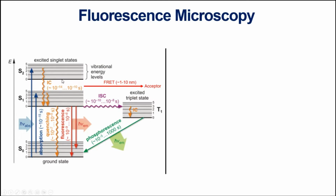And because energy is lost to some extent in this part of the diagram, the fluorescence photon is of a lower energy than the photon which went in. So it's a longer wavelength. We can make use of that characteristic in microscopy.